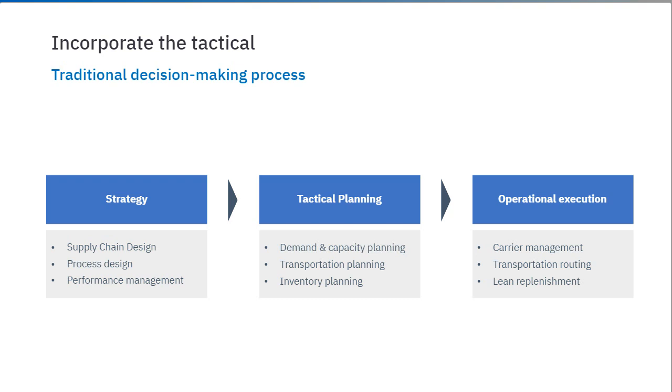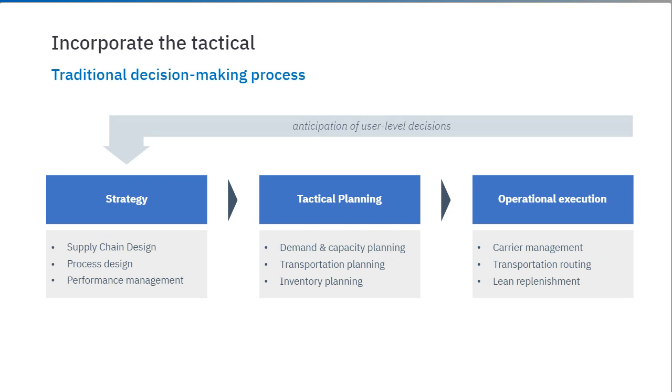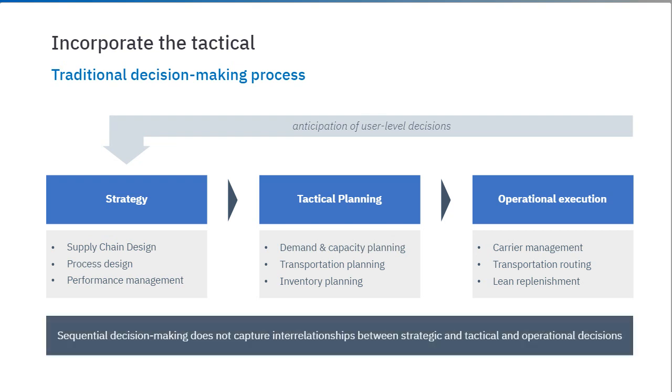However, what we realize is that if you make your strategic decisions without anticipating what the use of those decisions is going to be at the tactical and operational level, you end up with very high deviation between the performance that you expect from your network and the performance that is actually realized by your network. And so you will design a network of facilities with given transportation costs in mind, but then in reality, when you start doing your tactical and operational planning, you will realize that there is a big difference between your planned and realized performance. And so what we suggest here is to basically bring back to the strategic level some anticipation of these user level decisions. And I will give an example to illustrate that shortly.